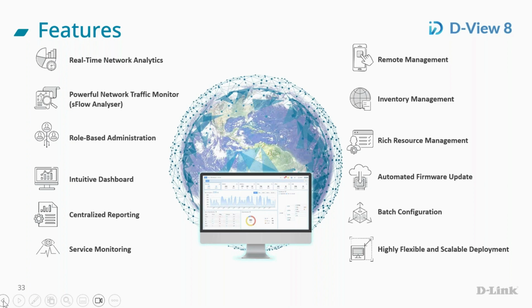So these are the features of DVU8. You have real-time network analytics. When you log into it, it's going to give you device statistics of your wired devices, even wireless devices: CPU utilization, memory utilization, throughput of all your devices. So really good real-time analytics of all your managed devices, so you're able to get an understanding. Maybe there's a temperature rising, or maybe there's too much network traffic on a particular uplink. You're able to see that in real time and make adjustments to your network accordingly.